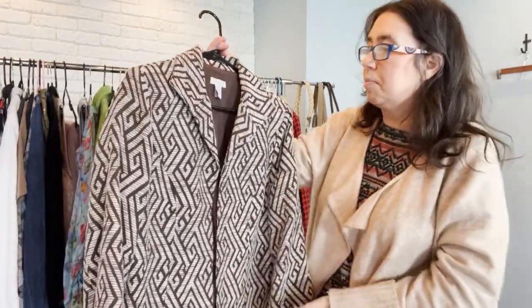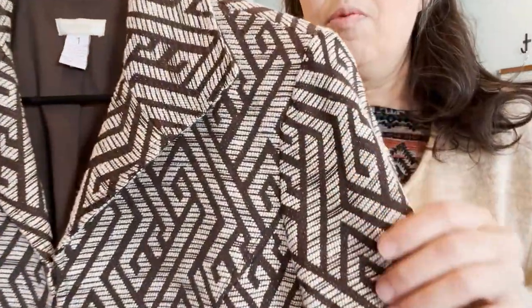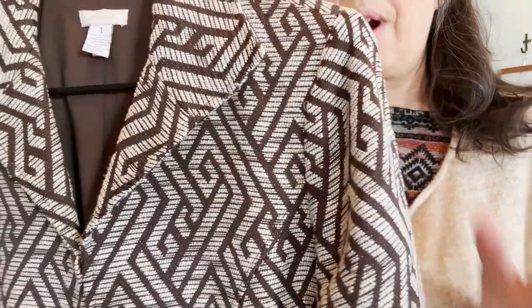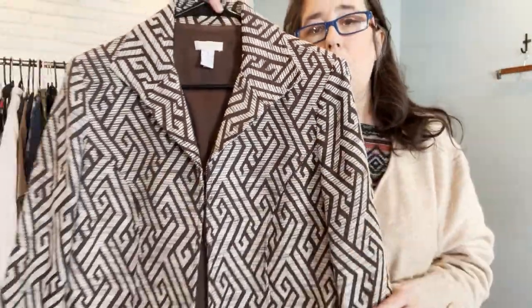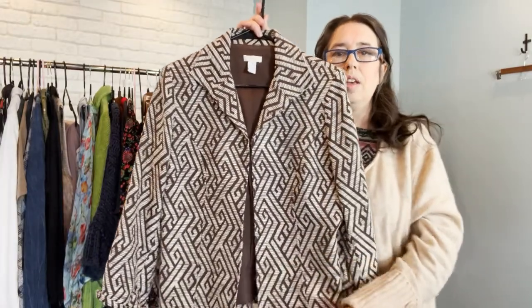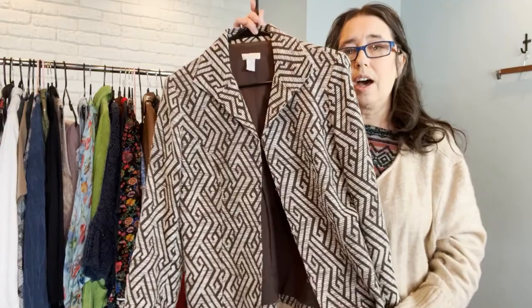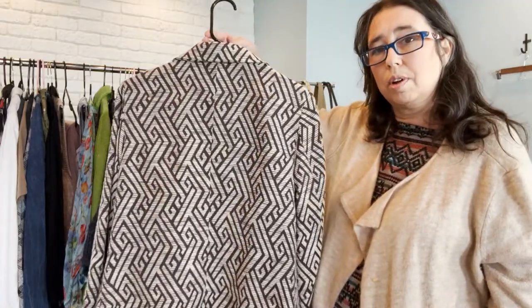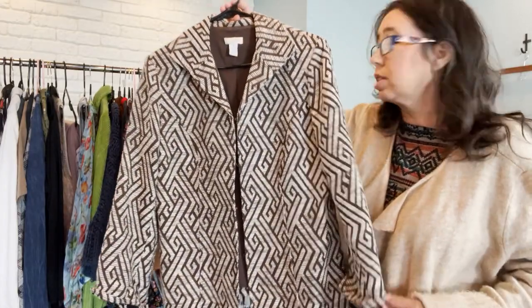So I got this at the bins. It's Chico size 1. I'm not sure what size that is, as I never know. I just liked it because it's lightweight. It's a cream and tan or brown, I mean. And it has this very geometric, almost Southwestern, bohemian, mod type of print, retro. So it has a lot of good keywords.